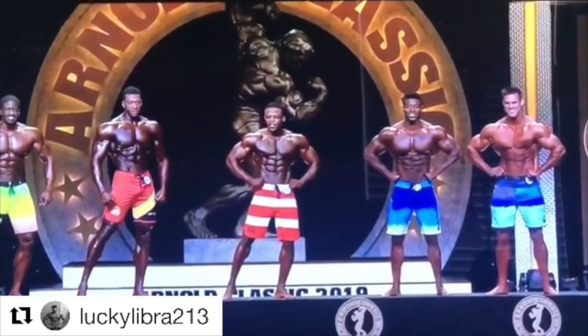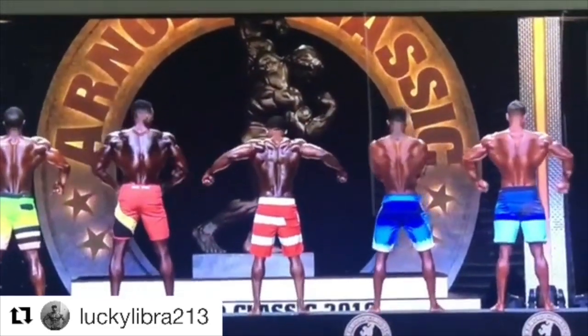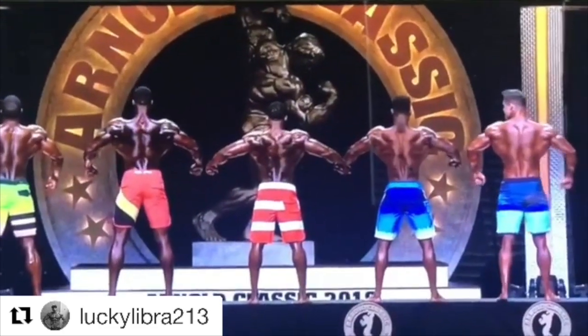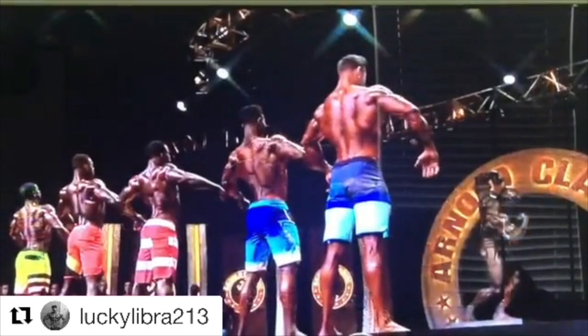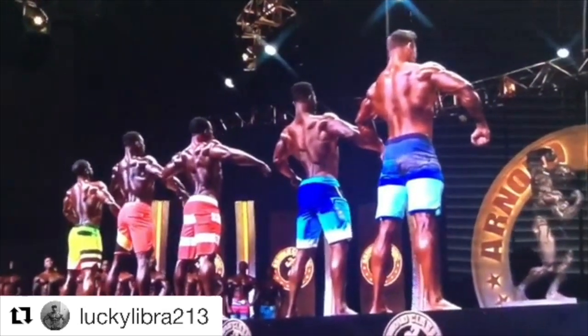And I want to apologize to George Brown because in my prediction video, I had him in sixth, but he brought it. He edged out Sadiq. Sadiq was just washed out in the midsection. He didn't bring it. It looked like he had some good size, though. So if he brought the condition, it might be a different story.